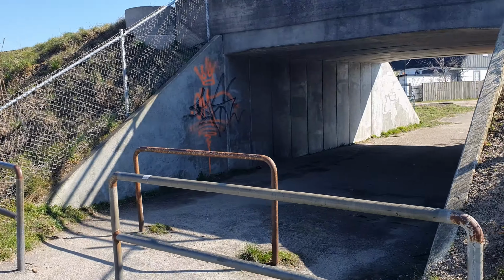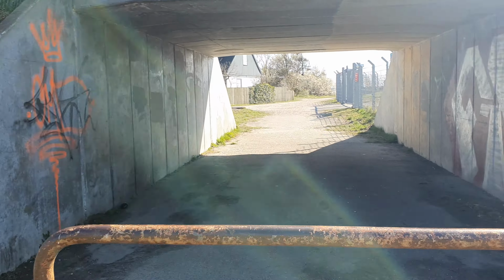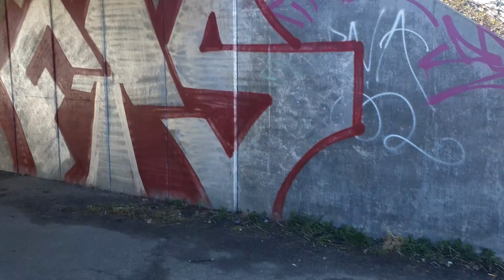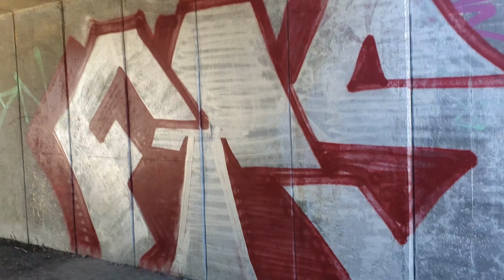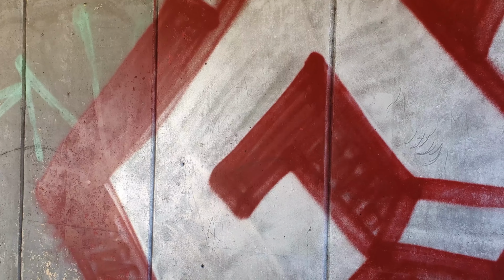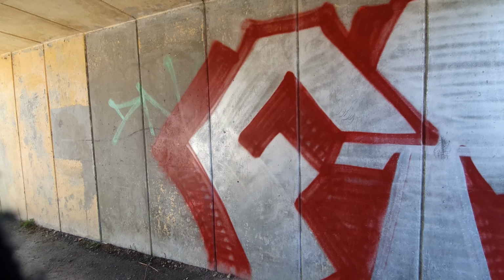What we are about to enter is a very special tunnel. Now, unlike the other tunnel, this one is on the smaller side, but there's plenty of things here to review. Now, the first thing that strikes the mind is this giant tag, so big I have to zoom out. I thought I heard someone die.